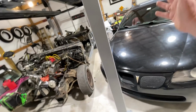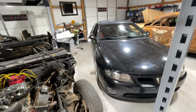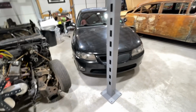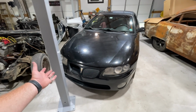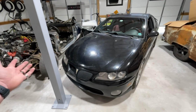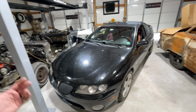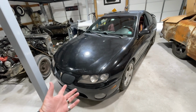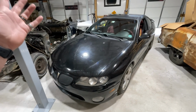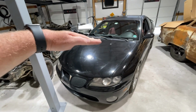Whether we're going to wrap it or paint it all comes down to cost, guys. It just is what it is. I'm currently at about $7,500 into this car. If you remember, I bought it for $4,700, and now I'm getting close to almost doubling what I paid for the car in repairs and maintenance, and it still doesn't look right. So I'm going to get to a point where I have to put the line somewhere.